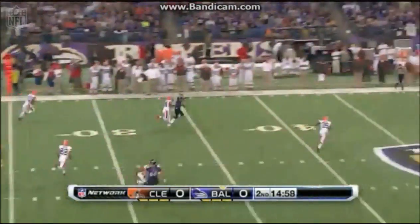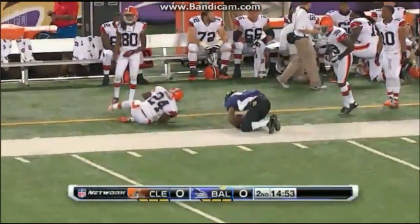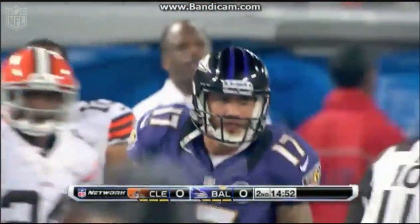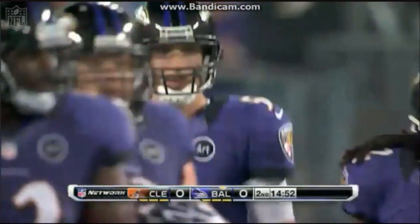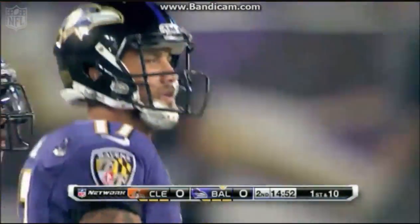Flacco lofts it deep, and what a catch. Doss. And a first down to Ravens. 39 yards, just kind of lofted it out there and let him run under it.